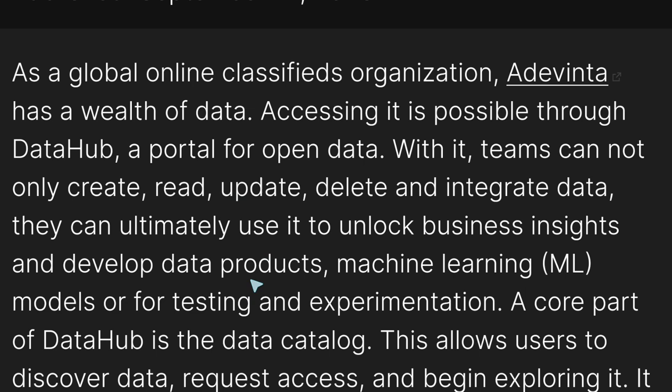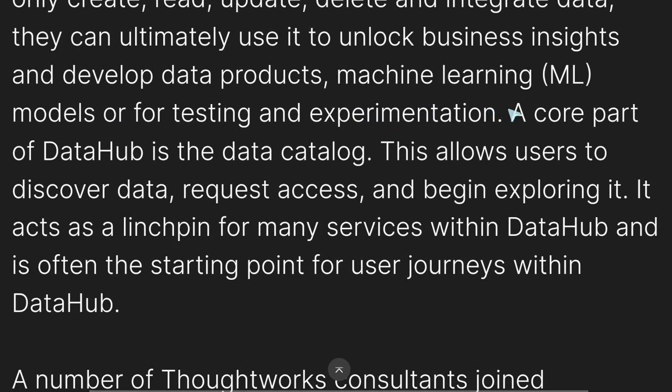So it's not only for metadata, it's actually for accessing business insights and developing data products with this DataHub open source. Machine learning models, or for testing and experimentation. A core part of DataHub is the data catalog. This allows users to discover data, request access, and begin exploring it. It acts as a linchpin for many services within DataHub and is often the starting point for user journeys with DataHub. So its main focus is the data catalog, but it allows for actual data analysis.